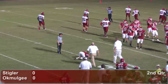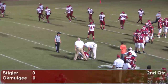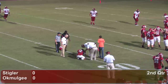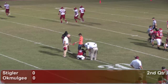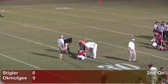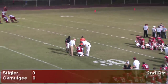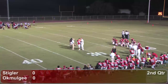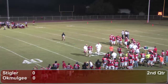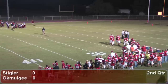The officials confirm. Trace Jackson on the reception, and he is injured on the play. Give Trace a good hand.